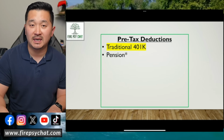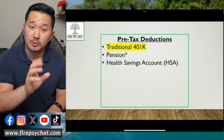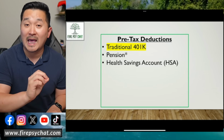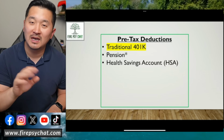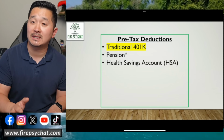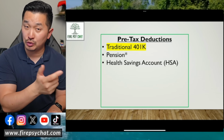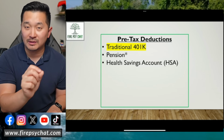A health savings account, or HSA, is another investment vehicle where you can contribute pre-tax dollars. And what's awesome about the HSA is that it even allows you to skip your Social Security and Medicare contributions. That's what I call quadruple tax advantages. So not only do I get to defer paying federal and state income taxes with an HSA, but I can also avoid paying 7.65% in FICA tax, which includes 6.2% in Social Security and 1.45% in Medicare taxes.